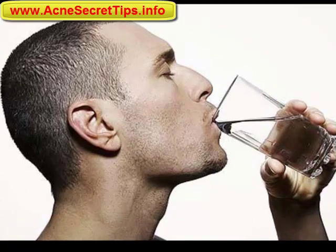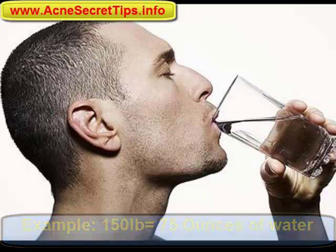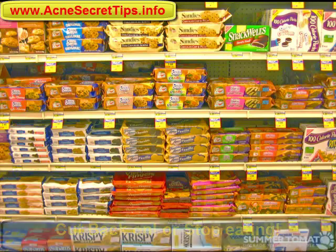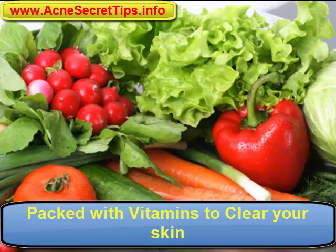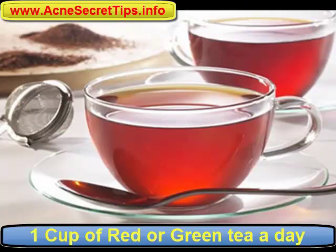So the first thing you want to do is make sure you drink plenty of water. And what I mean by plenty of water is about 50% of your body weight. So for an example, if you're 150 pounds, you should be drinking about 75 ounces of water a day. And what this is going to do is help clear out a lot of the toxins in your body. You want to cut back on a lot of refined carbohydrates like white bread, white pasta. You want to avoid sugar as much as you possibly can. You want to try to eat more veggies with your meals. Veggies are packed with vitamins and nutrients that help cleanse the liver and cleanse out the body so you can get clear skin.